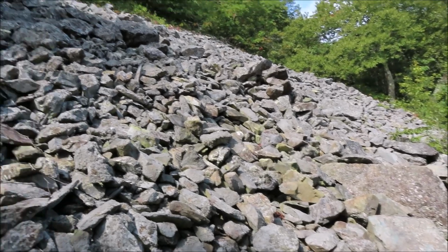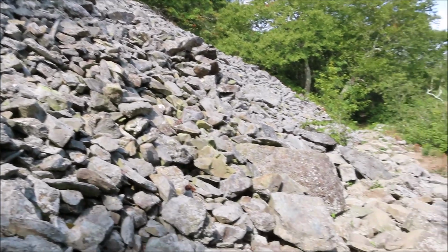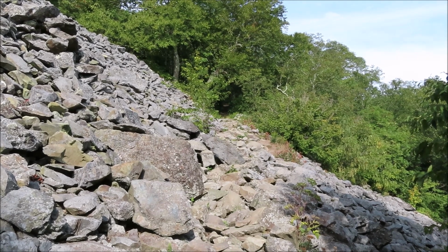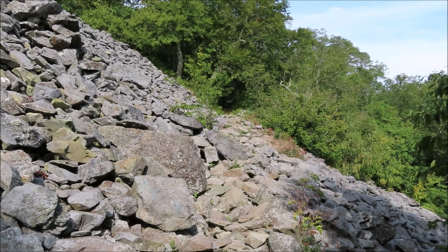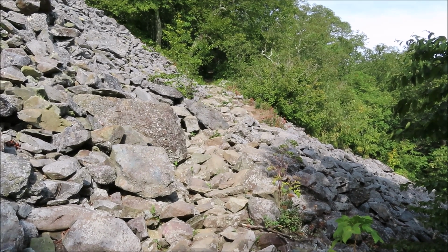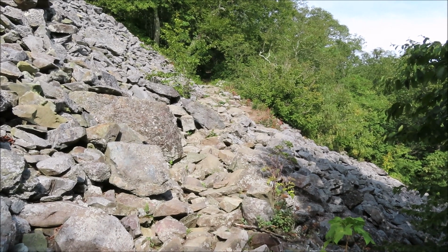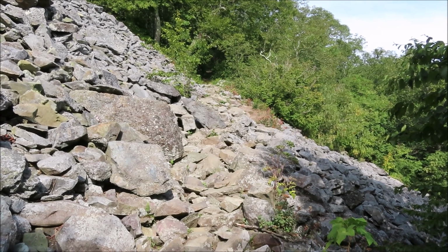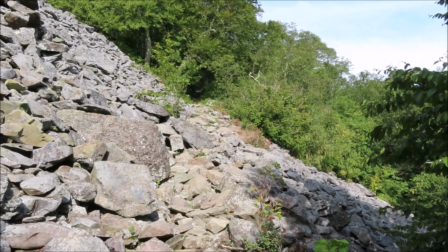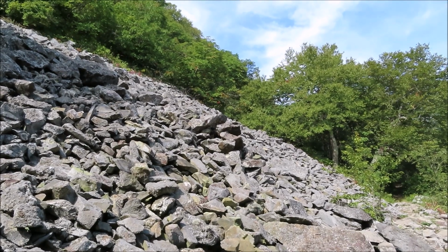Here's another rock slide area. Maybe you can see the average slope here. I'm holding the camera basically level now. Maybe a 45 degree slope. And that big rock right there in the middle of the trail looks like it... I haven't been up this trail for a long time, but I don't remember that rock being there last time I was here. So that has slid down over the years. There's some right up there getting ready to slide down.